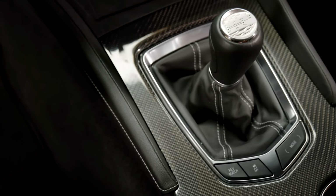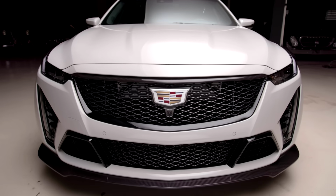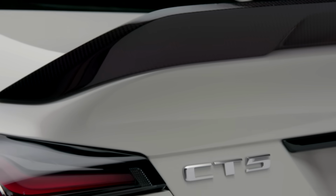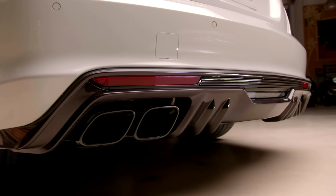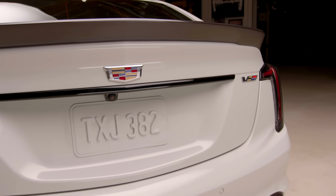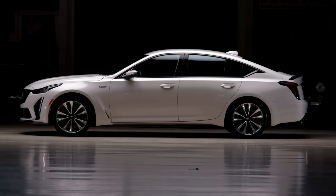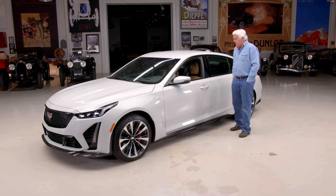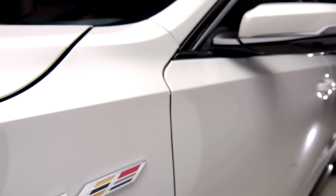If you had told me 25 years ago that in the future Lamborghinis, Ferraris, Mercedes-Benz, Corvettes would all be automatic, and the only high-performance car you can get with a stick is a Cadillac, I'd say, oh, you're crazy, get out of here. It just seemed unbelievable. But you have a legitimate competitor here to the BMWs and all the European sedans, and it's American-made.